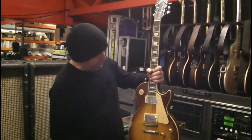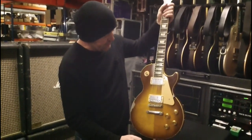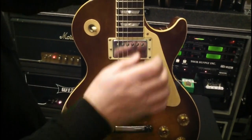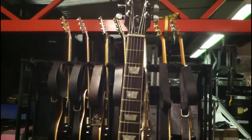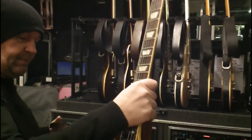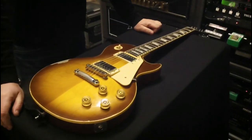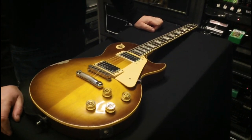Pretty much stock, apart from the strap buttons that we've changed. 498T in the bridge, 490R in the neck position. Nashville bridge, stop tailpiece, Grover machine heads. What can we tell you about it? It's a very, very good Les Paul. No frills, sounds great, feels great, and is pretty much the benchmark for any other guitar that we buy.